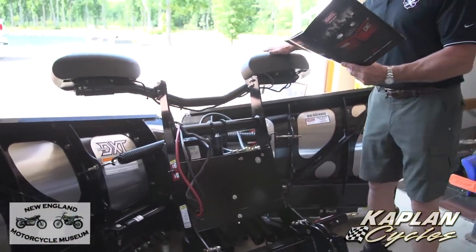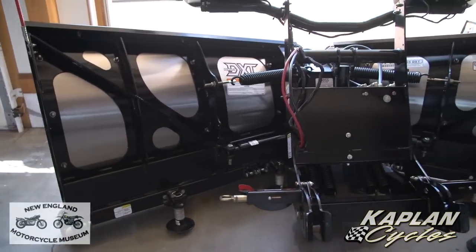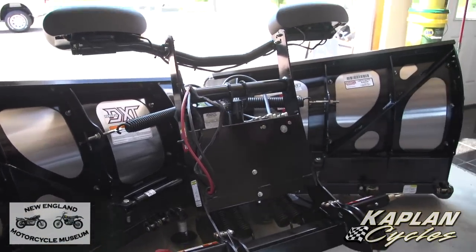Plow professionals rave about the dual burn smart light 2 system. It makes it easier to see wider, farther, and more consistency on the darkest, nasty of nights.